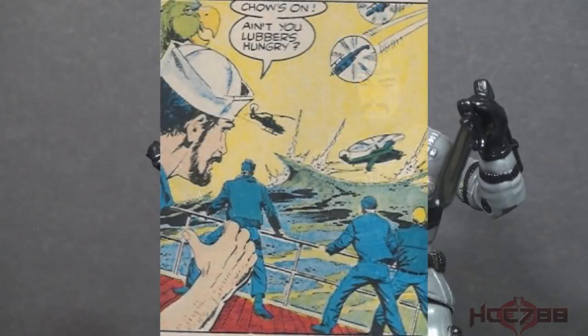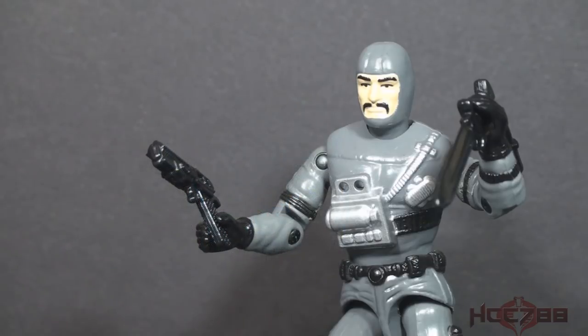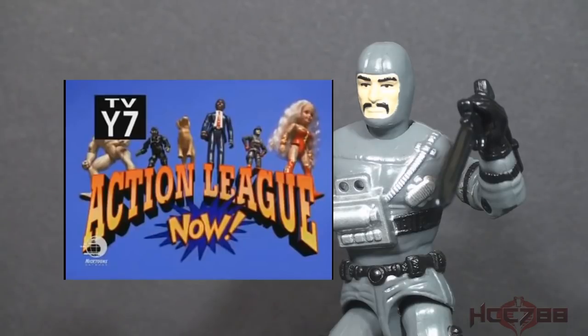In issue number 1 of Special Missions, the Joes fight Cobra and the October Guard on a mission to rescue a defecting Soviet captain. Shipwreck was a fairly popular character, but surprisingly wasn't used very much in the comic. But this particular version of Shipwreck had a life outside of the G.I. Joe animated series and comic book in Action League Now.